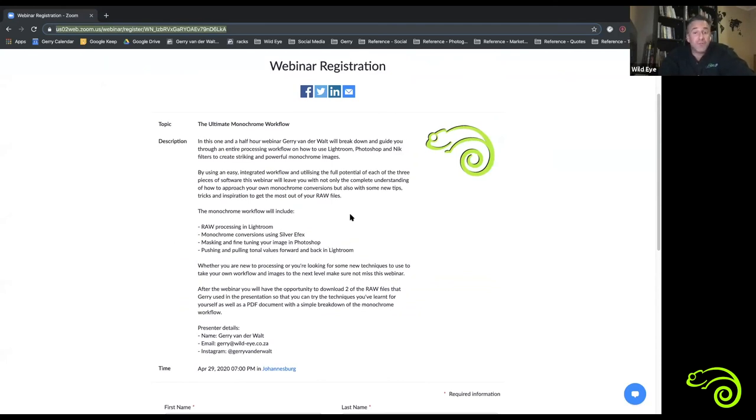I'm looking forward to this. We're going to take these things next level. We're going to take an hour and a half, basically focus on just one image, right? And focus just on one image and work through that. It really is as simple as that.